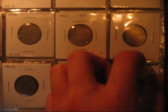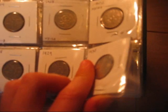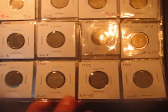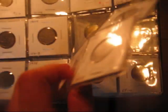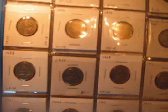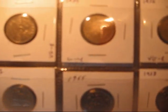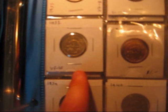Okay. And so they start in 1922. And then this page goes until 1930 down there. These are about VG8 to F12 condition, so fairly bad condition, some of them being higher. And then these ones with the leaves on the front, as you can see right there, go until 1936, and then starts our classic beaver on the reverse, which I have in all higher conditions, such as EF40.